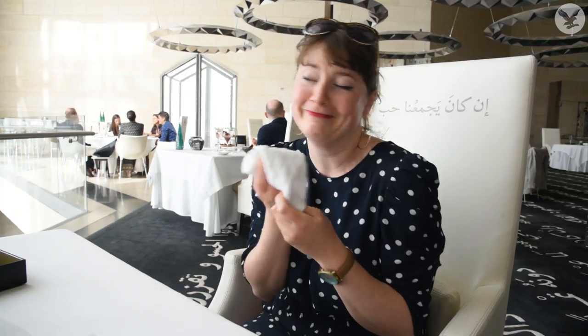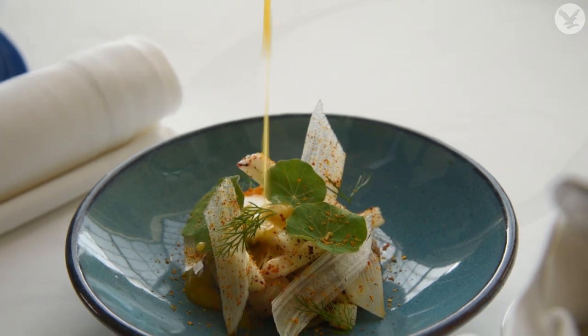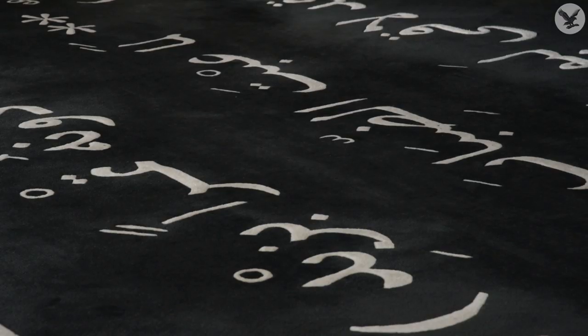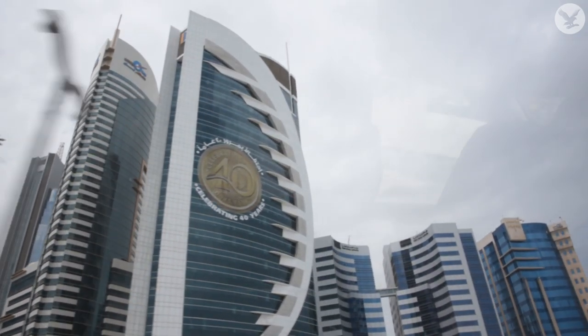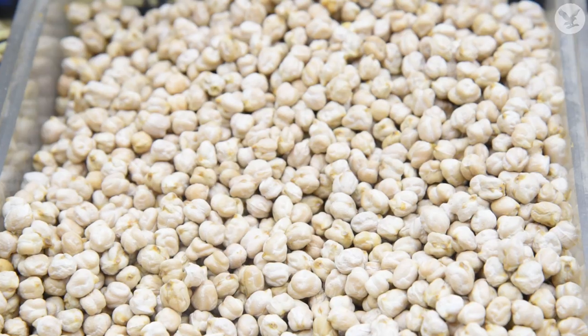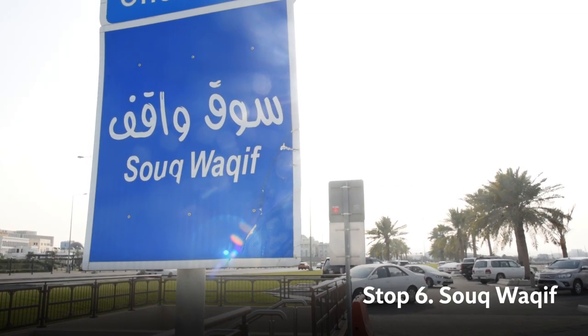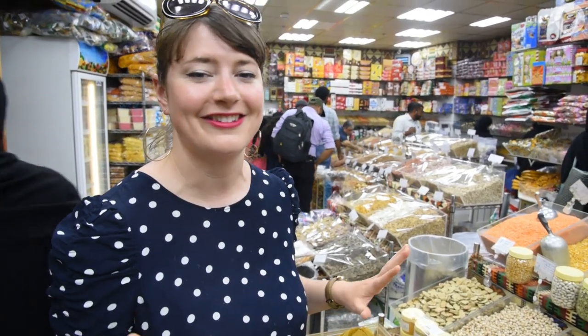Actually a cold towel because it's so hot here. Smell this, because it's almost impossible to describe. It's like every exotic spice you can imagine just mixed all together in this amazingly hedonistic scent. It's just wild.